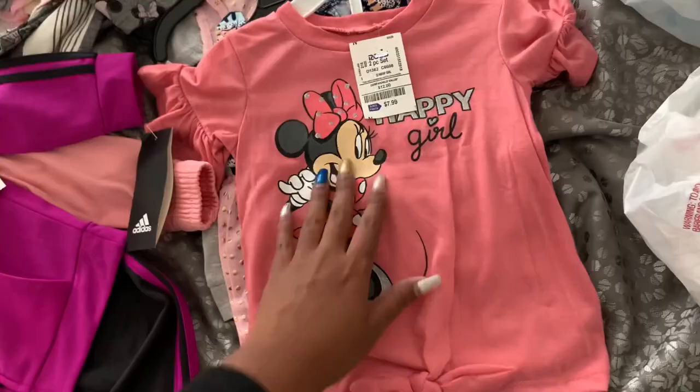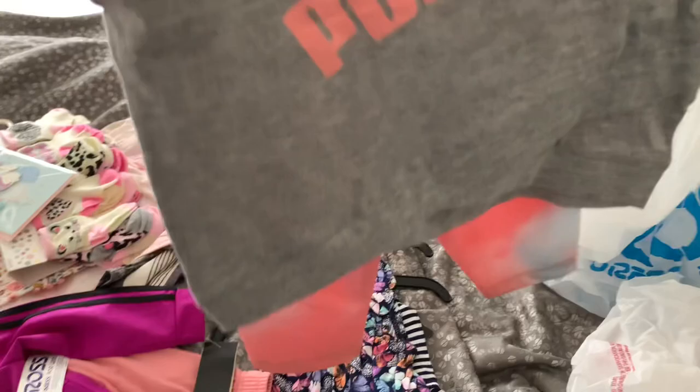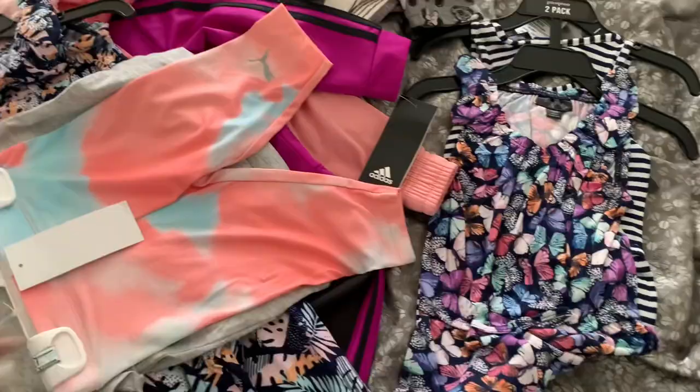They had these really cute jumpsuits for the spring and summer. $7.99. So I got her both of these, and you just pop on some sandals with that. Really cute. Got her this two-piece Puma outfit with the matching leggings. This was marked down to $5.49. It's short sleeve, so it'll be cool for the springtime or the summertime. And then it's the really soft leggings as well, so that's good.